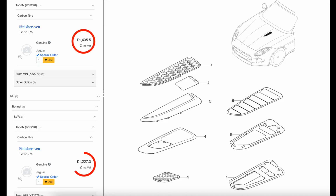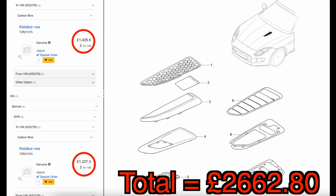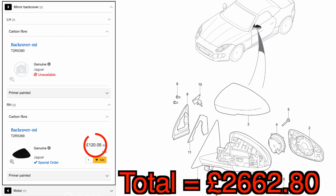But I think just the other pieces of carbon fibre will really set the car off, and it'll match in with that wing then, and it'll look absolutely amazing. So I did some research and I looked at the Jaguar parts prices, and unbelievably these bonnet vents are £1,300 each from Jaguar. The mirror covers are only £116 each from Jaguar, but there is very low supply of these, and I've been trying to get them from Jaguar and they can't get hold of them.